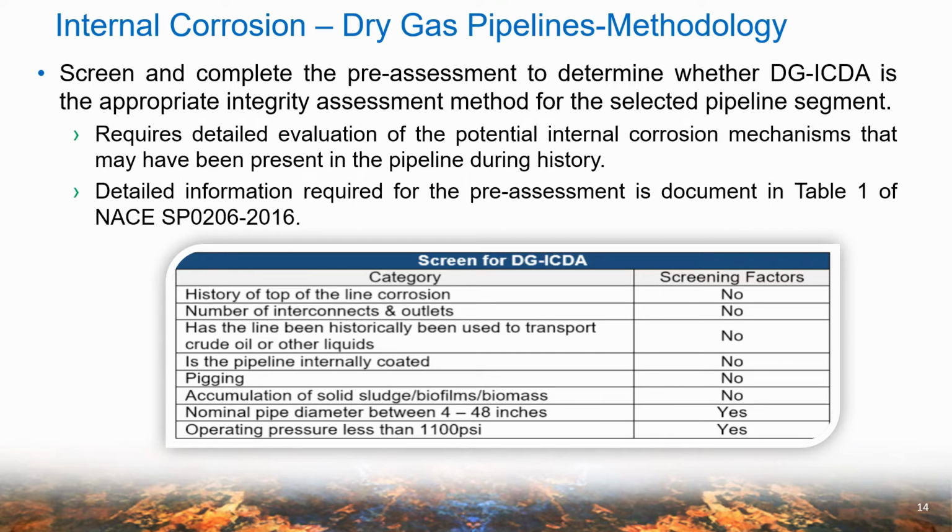So what are the methodologies? Similar concept. First of all, you screen, you complete a pre-assessment. You want to determine, is DGICDA the appropriate integrity assessment method for the selected pipeline segment? That will require detailed information about the potential internal corrosion history of the pipeline. All the information you need is documented in NACE SP0206-1.